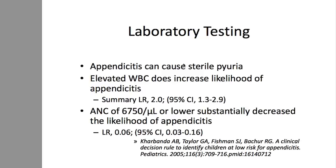It's interesting that, risk-wise, white count outperforms CRP in the first 24 hours of illness, but then CRP is a more powerful predictor of who has appendicitis or not from 24 hours on, all right? If it's normal, it doesn't really help you, meaning a normal CRP does not exclude the diagnosis, but an elevated one can be helpful as you're risk stratifying.